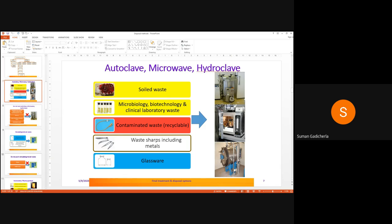The same thing with microwave. The difference is the mechanism by which the waste is getting heated up. In autoclave and hydroclave, you have steam or water used, a boiling process under pressure. Whereas in a microwave, microwaves are sent, very similar to how our home microwaves work, but still the mechanism might be slightly different. There are certain microwaves where shredding happens first and then it is microwaved, once again rendering it innocuous, and the transmission of pathogens is controlled to a large extent.